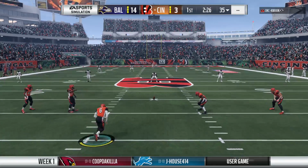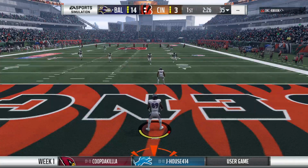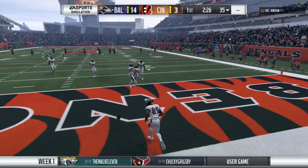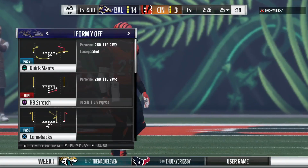Meanwhile, on the NFL scoreboard, a game going on in Chicago. And it's the Bears who are off to the early lead. Remember to keep an eye on the ticker, of course, at the bottom of your screen for updates on that game and others around the NFL.